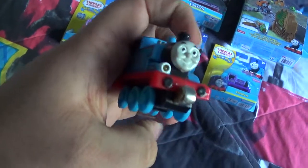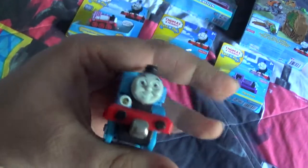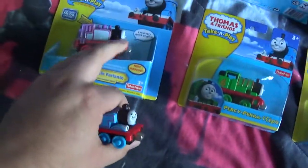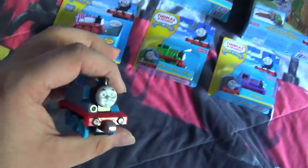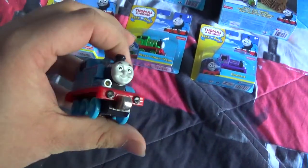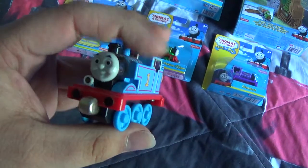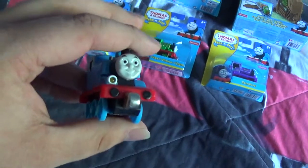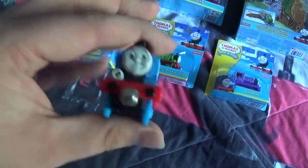Yep, it works. I got this model, I believe, back in 2010, when it came in a very different packaging compared to Rosie here, where you might be able to see that there's a little tab there to help you get her out. The Thomas here was actually held in by, I think it was wire or something. Well, it kept the engines firmly in the packaging so they wouldn't get ripped out in the stores.